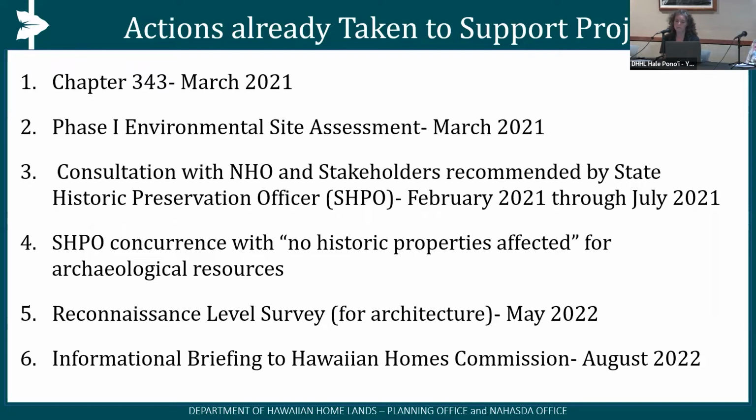We have received concurrence from State Historic Preservation on the archaeological resources. When they provided that, they indicated they were fine with us doing renovations inside the facility, but that we needed to do more work on the outside of the facility to determine if it was a historic site. So in May of 2022, we did a reconnaissance level survey for architecture, and that was submitted to SHPO in June. Just last week, we briefed the commission so that they were aware of our project and our intentions moving forward. And that takes us to today. Next slide.